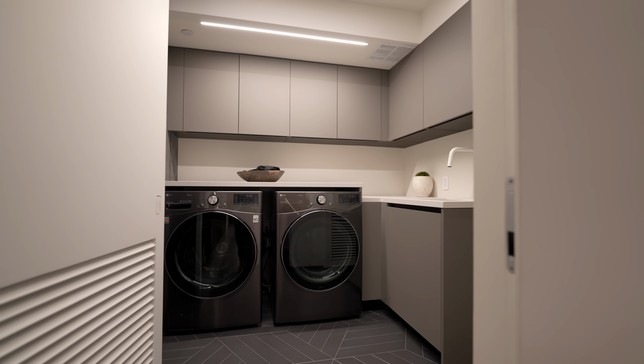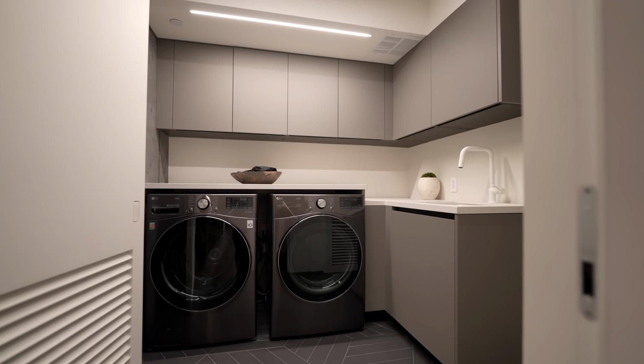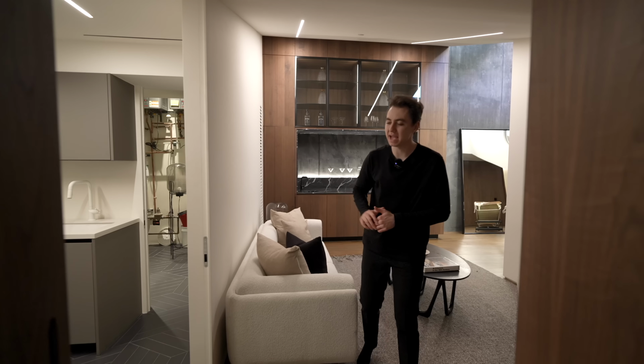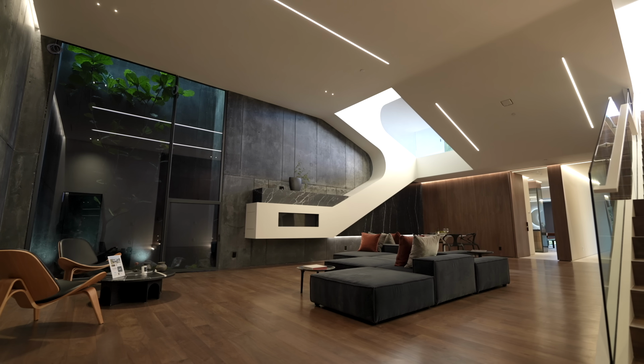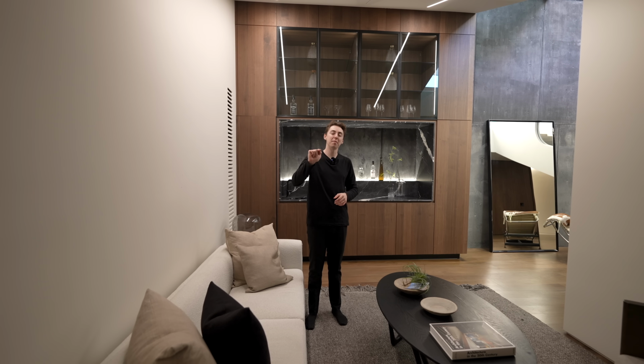To my left, you've got access into your laundry room, which has space for 2 appliances with custom cabinetry, and that concludes our tour for this lower level. So now we got to head upstairs and check out the primary bedroom suite.